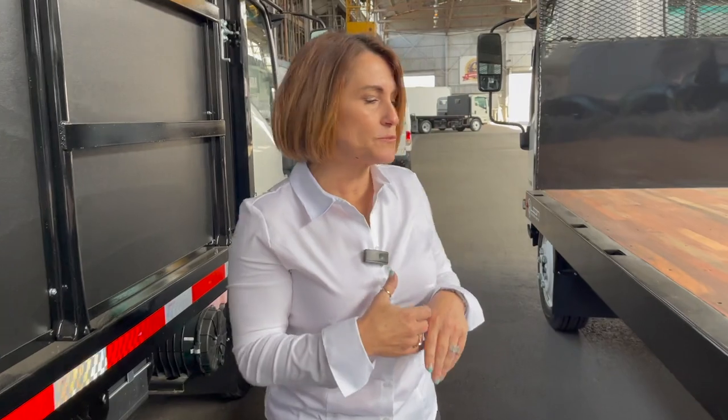Now we do have other two models in this product line. We have the 12,000 GVW and we have a 17,950, really allowing you to decide what the payload needs are for your business, which is really super crucial. This is 18, we can go from 12 to 20 feet on this same chassis as well. So we could go shorter, we can do dump trucks and various things.